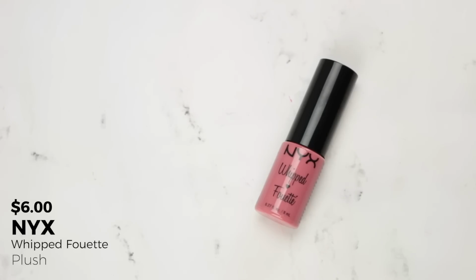So the next product I want to talk about is kind of an interesting product. I got this one in a subscription box of some sort. I don't remember which one, but it's the NYX Whipped Fouette. And this is advertised to be used both on your lips and also on your cheeks. So it's a really interesting texture. It feels like it has lots of dimethicones in it. So it has a real sort of silicone slip to it.